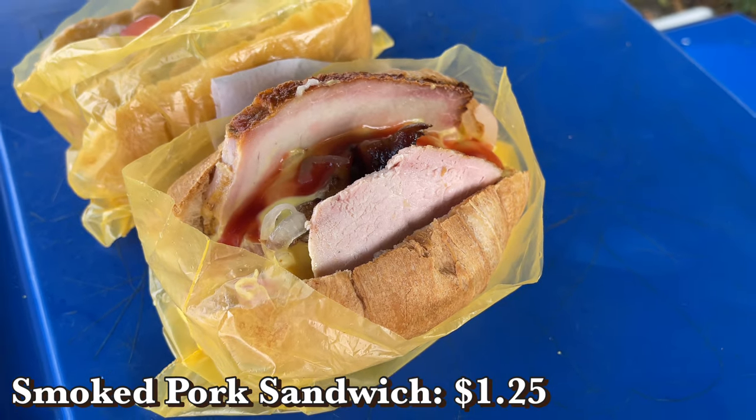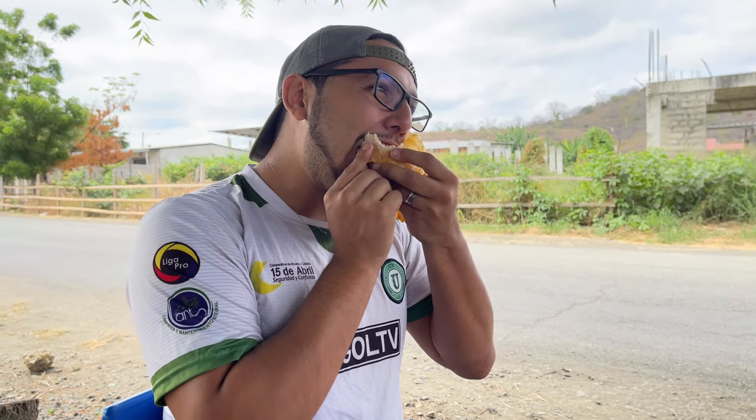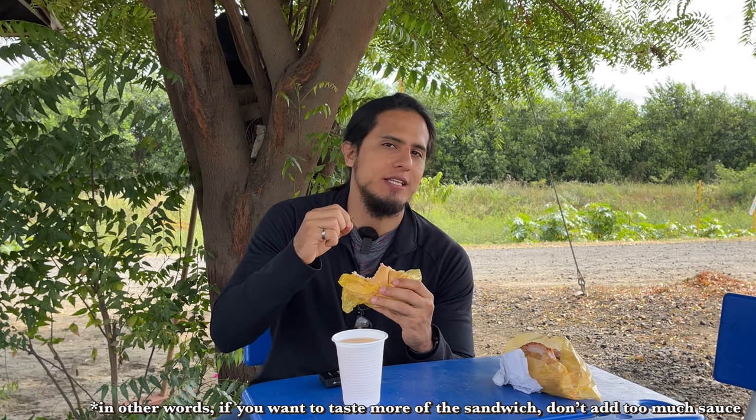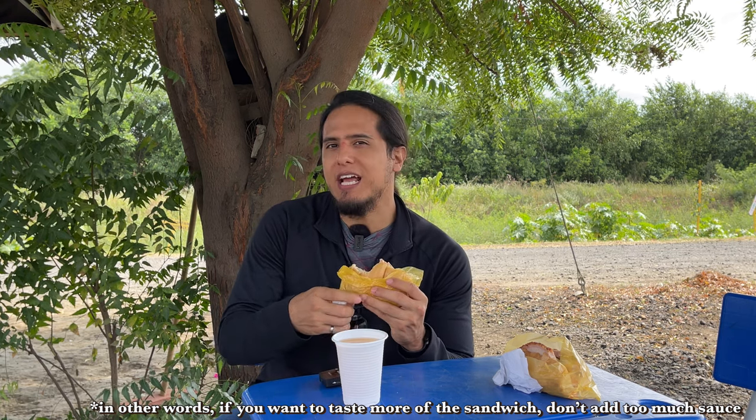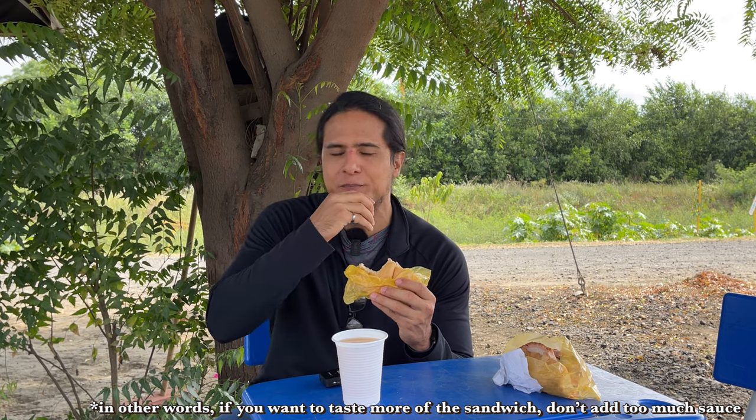It's what you would expect out of a chicken sandwich, because mine is chicken. Roddy chose pork. What really distinguishes it from a normal chicken sandwich, and I think that's what's gonna distinguish most products, is the type of sauce that they put on top of it. In this case, the mayonnaise that you put on top of it, which like I've talked about before in previous videos, mayonnaise is a very, very common condiment for most foods here in Ecuador. And in this case, it's really good.